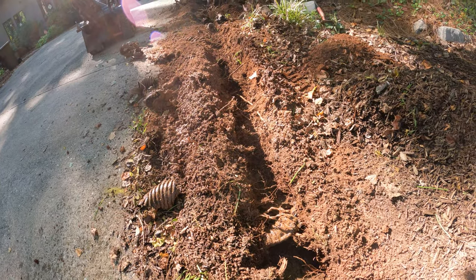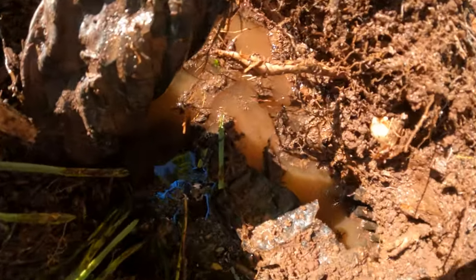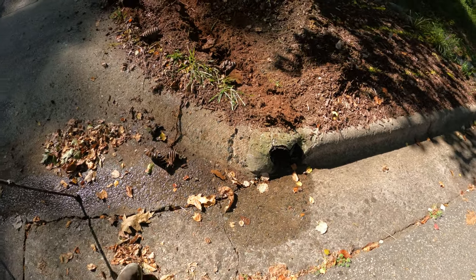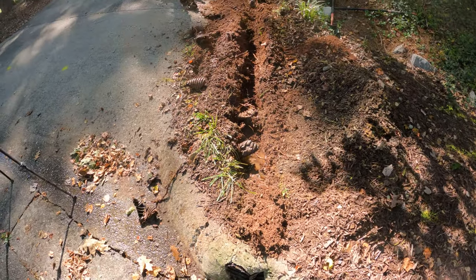Okay, I got everything trenched, and I wanted to show you one of the things about corrugated pipe: it holds water. You can see all that water that gushed out of there as I was pulling that pipe up with the trencher. That was all water that was just hanging inside that pipe.